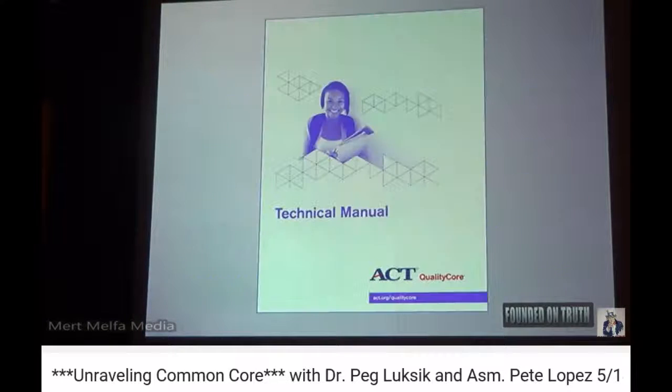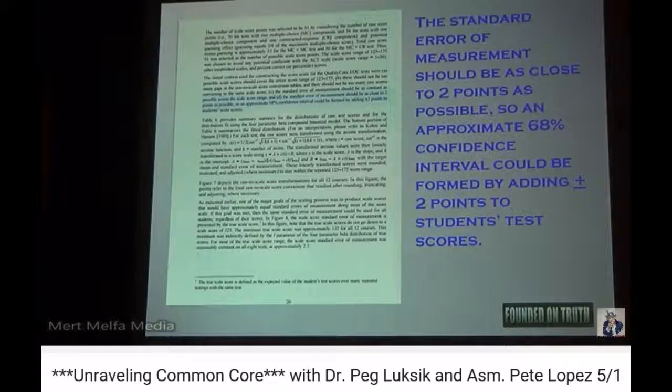So, for example, this is the ACT technical manual. The ACT is a test that everybody's familiar with. This is the technical manual that's current. It was 2014 copyright. And their technical manual says that their error of measurement is plus or minus 2. And they're 68% sure of that. So that means that a score of 30 is really a score somewhere between 28 and 32. They're pretty sure. But they're not really sure.